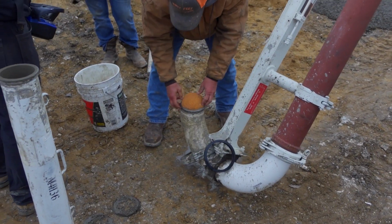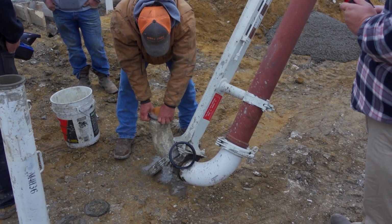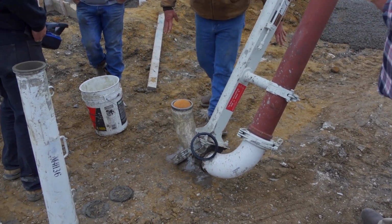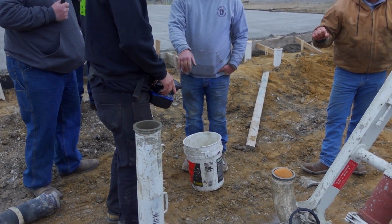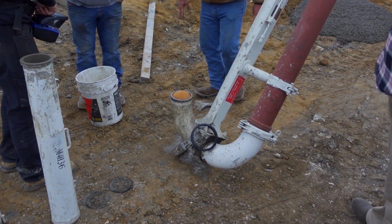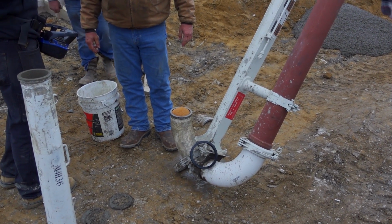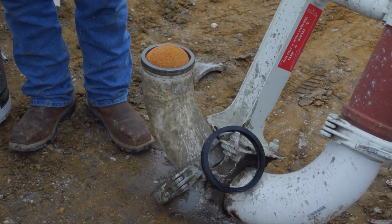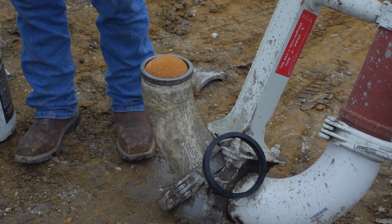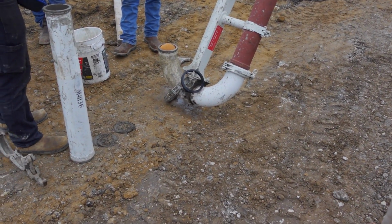All right, so now they're about to clean out the pump, stuffing that pig in there. It's a sponge, they call it a pig. Now they're gonna put the pump in reverse. And you're gonna see that sponge start to suck through. Alright, there he goes. Very slow.